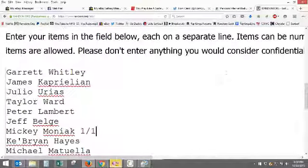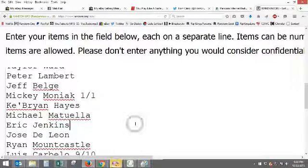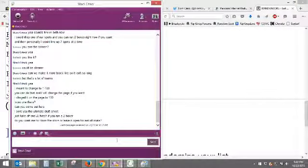Here are the 14 autos that were pulled from our first two boxes. Garrett Whitley, James Kaprielian, Julio Urias, Taylor Ward, Peter Lambert, Armed and Dangerous, Jeff Belgie from Perfect Games. That's a Leaf clear cut. Mickey Moniak, one of one printing plate. Ke'Bryan Hayes, Michael Matuella, Eric Jenkins, Jose De Leon, Ryan Mountcastle, Luis Curbelo, perfect game, 9 out of 10, and the Jameis Winston redemption.